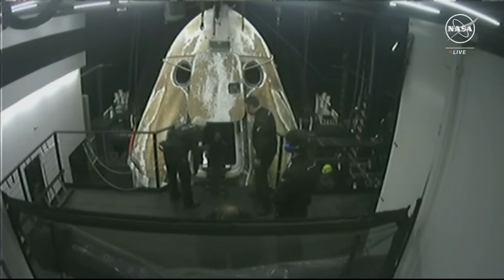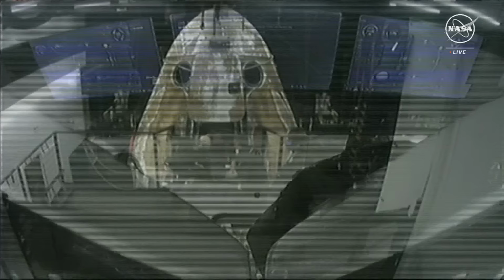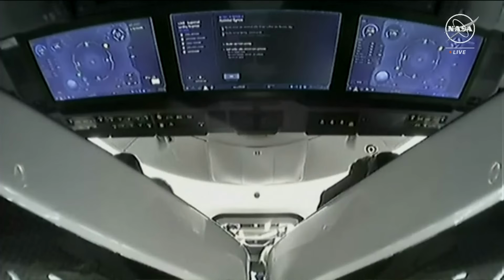So next up out of the capsule will be the two mission specialists, Konstantin Borisov from Roscosmos, as well as Satoshi Furukawa from the Japan Aerospace Exploration Agency.